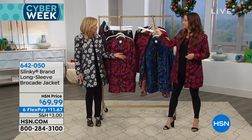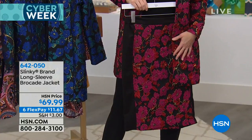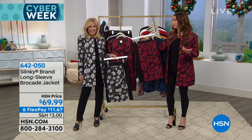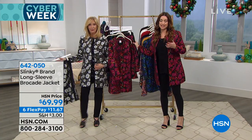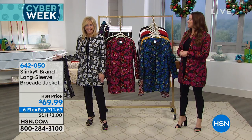And then we have the matching skirt. Ask your representative because we do have some of the matching skirt available as well. The entire look from head to toe is just over $100, which is so incredibly affordable. So don't hang up in the ordering process and then continue to enjoy the 6 flexible payments that we have on the Slinky collection today.